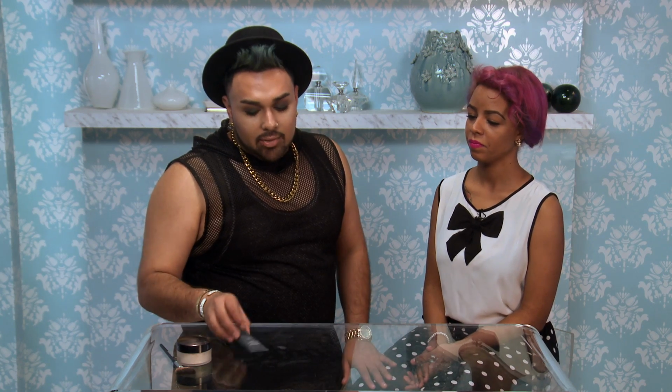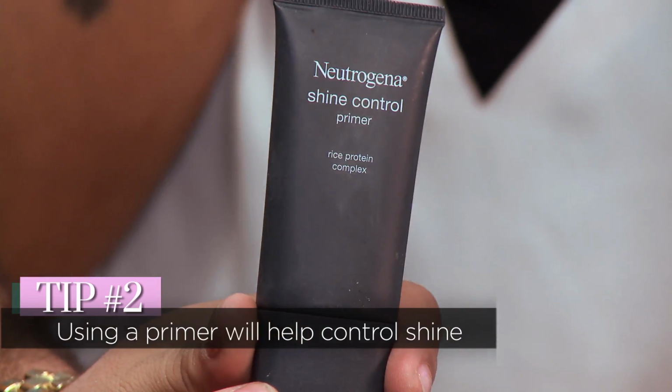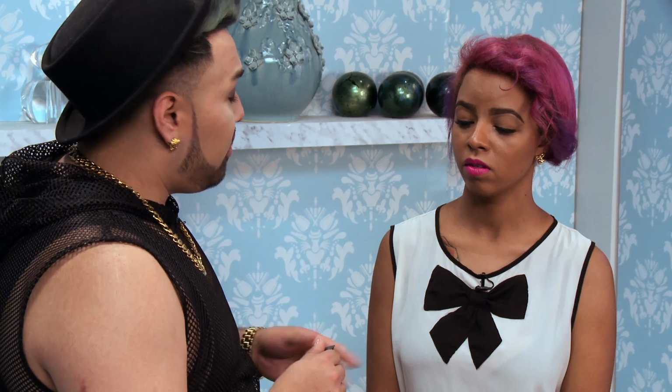A great primer, and it's gonna be amazing for you, it's really, really inexpensive, is the Neutrogena Shine Control Primer. And it's a really, really lightweight primer. A little goes a very, very long way, but this is actually gonna help to control a lot of your shine. So this is gonna be amazing for you, so I definitely want you to pick this up.